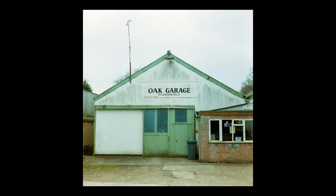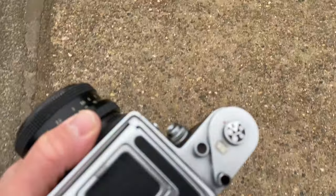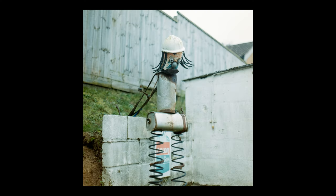I didn't shoot the whole roll there, I think I only shot about 10. But there is a place I want to shoot on the way out, which I noticed coming in, which is an old garage. I don't know why, just like the look of that place.